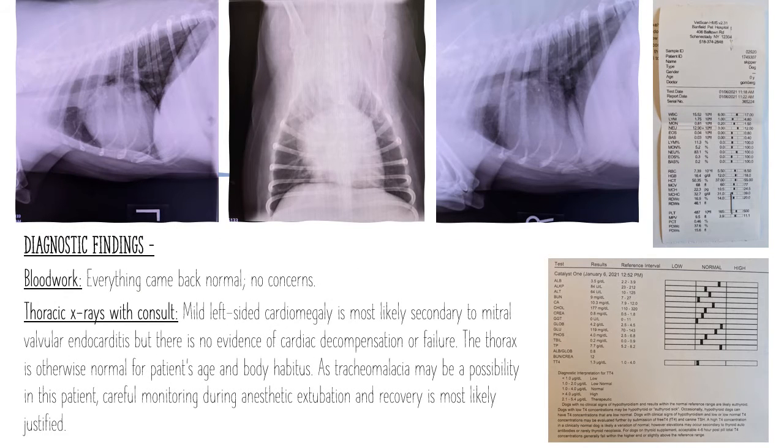Diagnostic findings for Skipper's case. Luckily, his blood work all came back normal. The doctor didn't have any concerns. We also got his thoracic radiographs back from consult very quickly. The following are quotes from the consult report that they gave us.